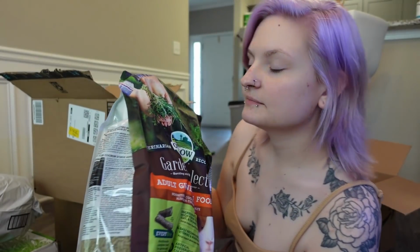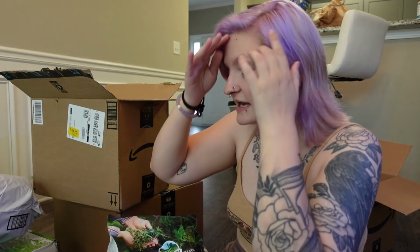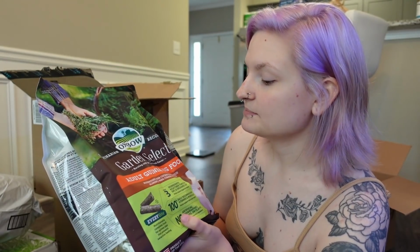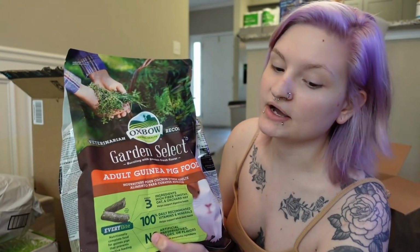Next, I got him his own bag of Oxbow Garden Select pellets. These are the best pellets that you can get on the market for guinea pigs. There are a couple others that are really great too, but this is the one that I use for all of my pigs, and my pigs really, really love it. I know he's on pellets now. I don't know what kind of pellets he's on now. I'll see if I can ask them tomorrow, but I bought him his own bag.